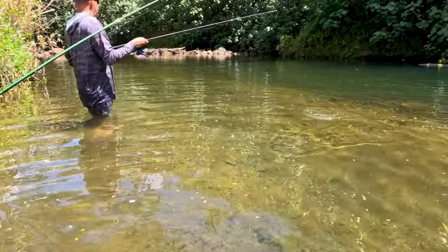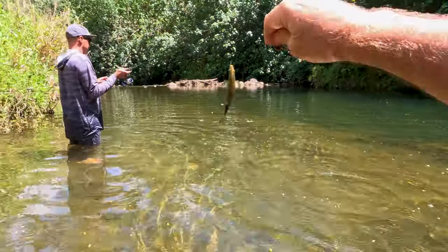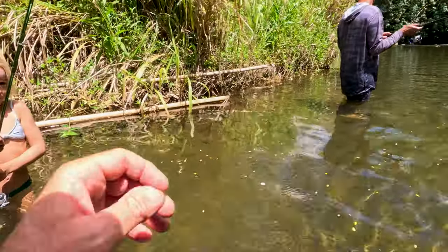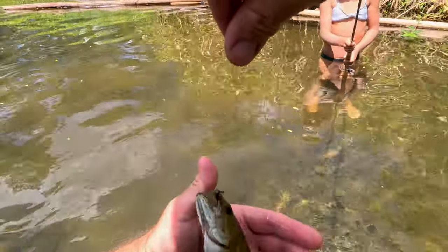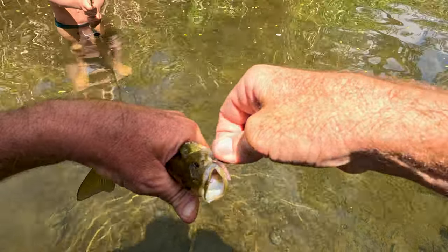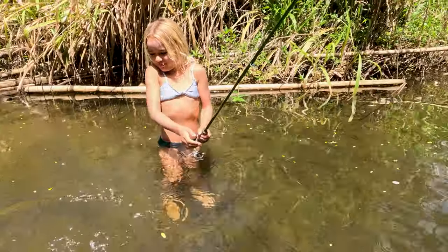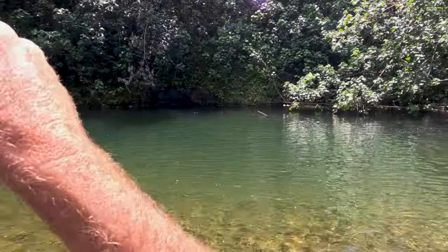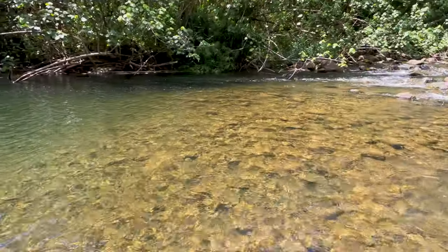Oh, on. Yeah, Ivan. Here, bring him to me. What'd you catch? That's a big one. No, small. Small one. He's pretty good. Oh. Yes, sir. Oh, they're on the bite now.